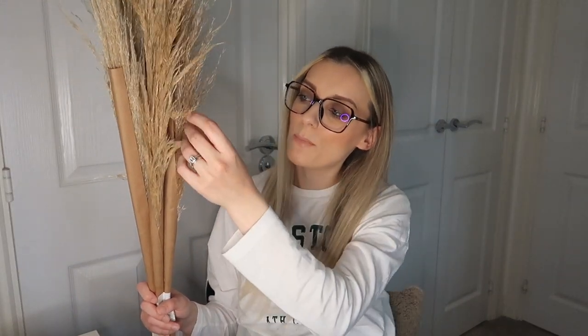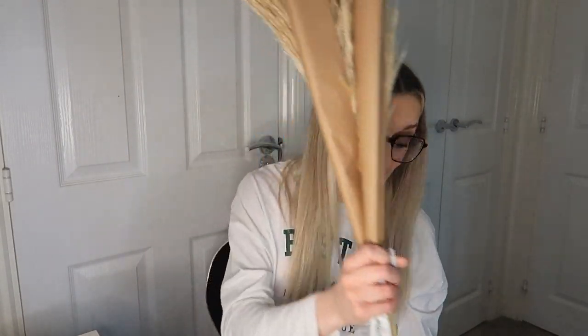But yeah, I've got four of these. And the idea is, because her nursery, which obviously you guys won't know yet, is a rattan type, woodland rattan type theme. And I thought these would go perfectly in a tall vase on display. But yeah, they are moulting. So I don't know. Maybe if I give them a shake and see if there's anything left afterwards, and if not, return them, I don't know.